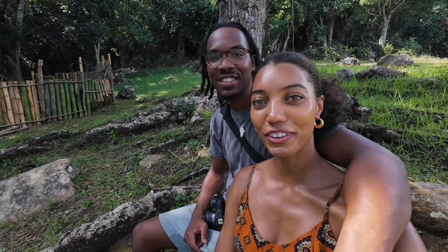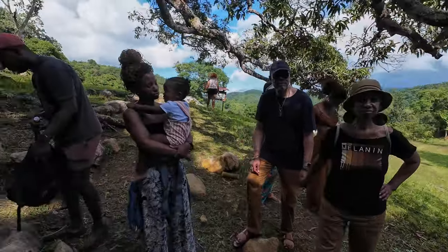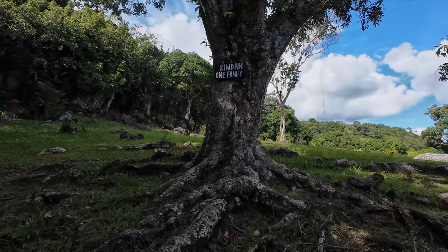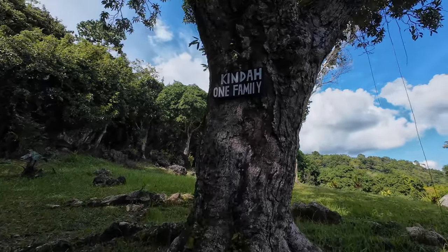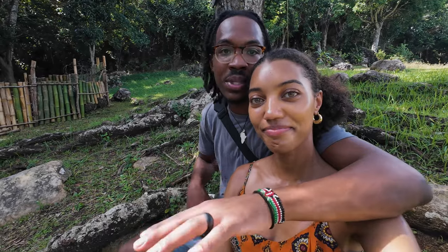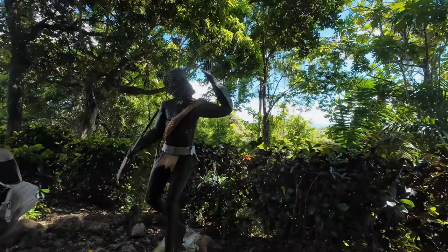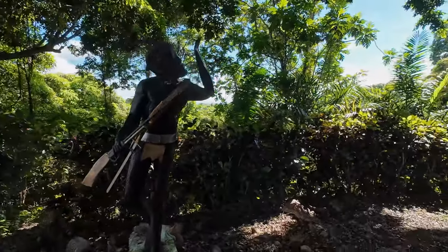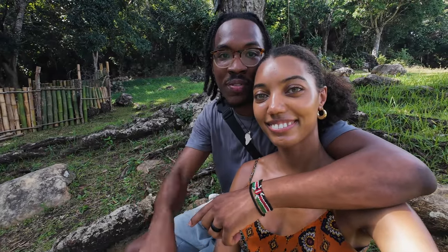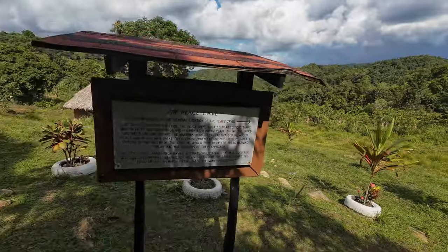So we walked a little bit further and we made it to the Kinda Tree, which is actually where Kojo had his office. So the Maroons were made of different tribes of people from Africa, but the Kinda Tree was here where they put their differences aside to come together as one family. So a Kinda Tree symbolizes them coming together to defeat the British Army. So here's where the war plans were, where they defeated and gained their independence.